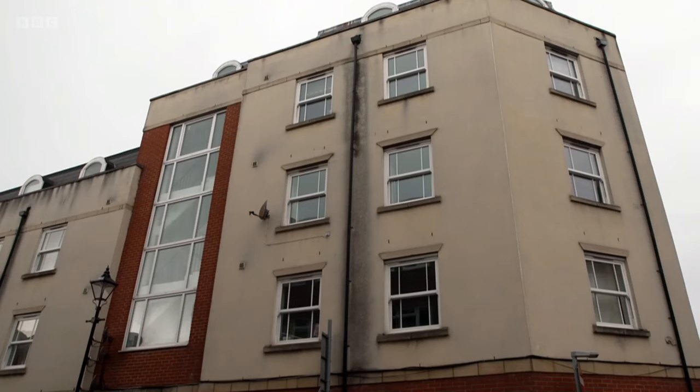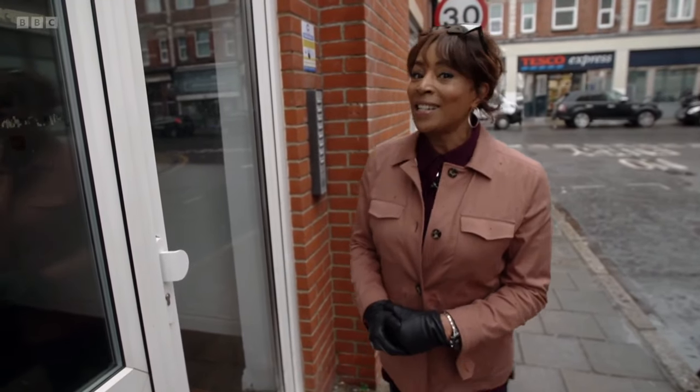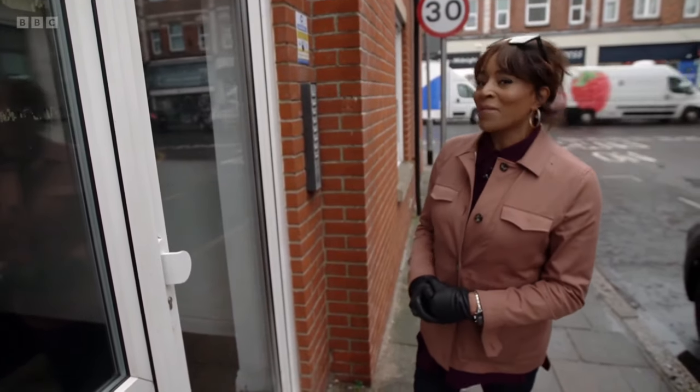It's a three-bedroom duplex flat on the third floor and came with an auction guide price of £165,000. I'm excited by this one. Let's take a look.